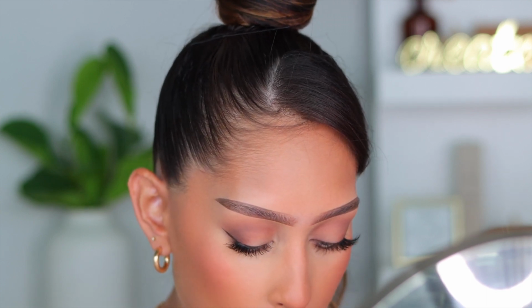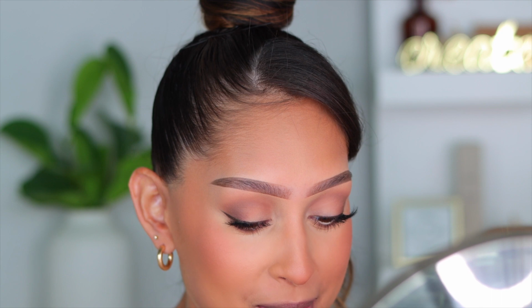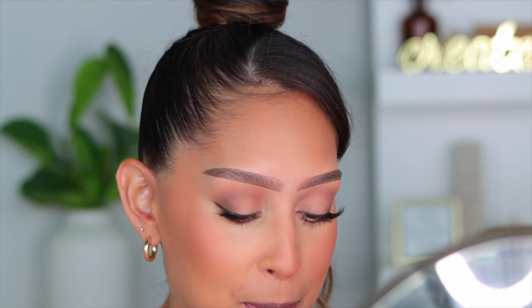And then I'm going to go in with my waterline pencil. This right here, why did I say that? I'm gonna go in with my eyeliner. I don't even know why, but I mean, it is for your waterline, but that was weird. Honestly, I need friends. Anyway, this right here is the Too Faced Killer Liner in Killer Cashmere.